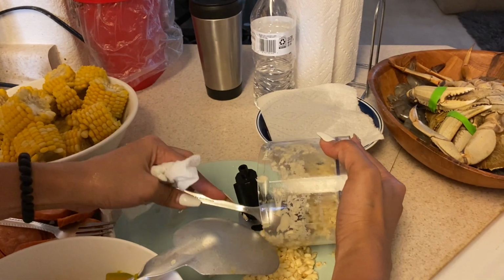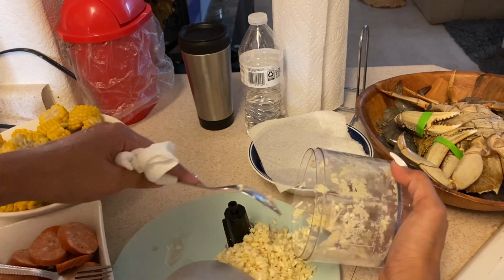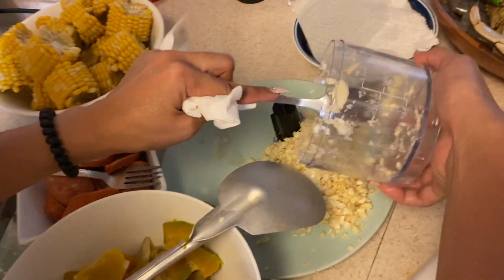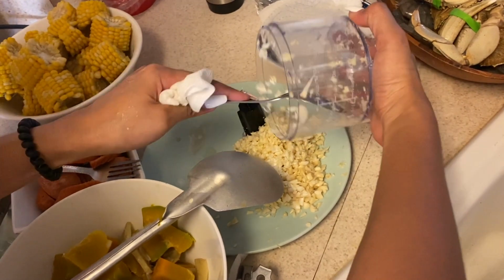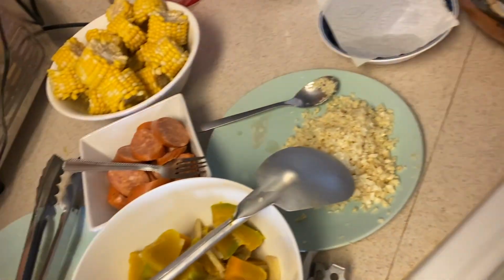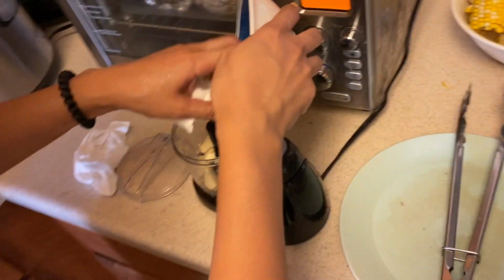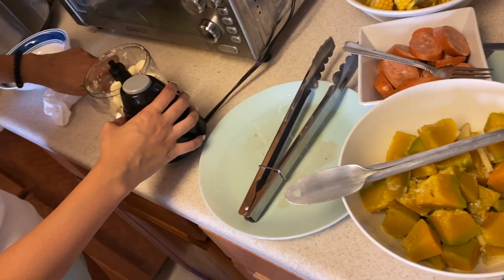Okay, this processor is so amazing. Oh my god, that's a lot of garlic. Well, that's a lot of seafood actually, so that's fine. It's good to have a lot of garlic anyway. It tastes good. If it's more, you can save it, put it in the fridge and use it later. It's garlic butter seasoning.